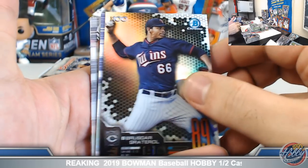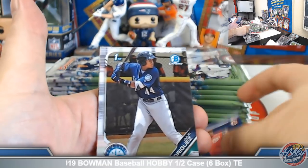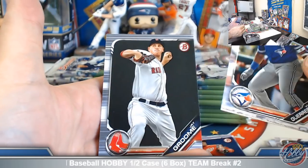Gratterall. Top 100 Twins. J-Rod. First Chrome.